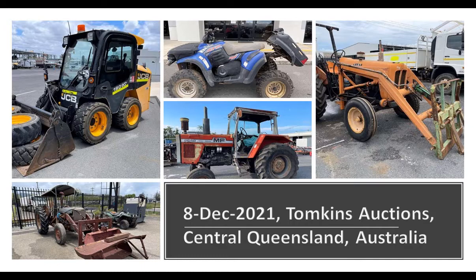Now I believe you could go and personally inspect the equipment before the auction, like the days before the auction. I'm not 100% sure of that, but I think that was the case. But you could not inspect it on the day of the auction, and you could not bid in person at the auction. You had to bid online only.